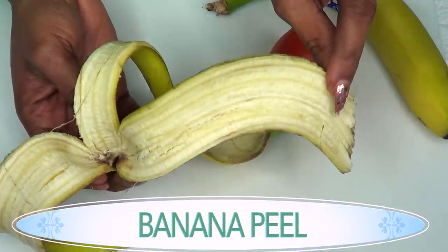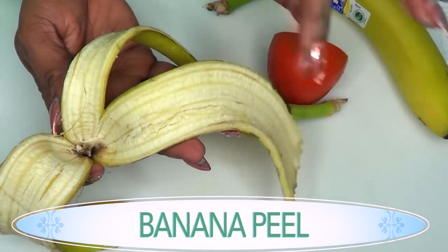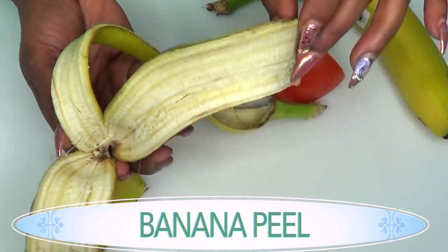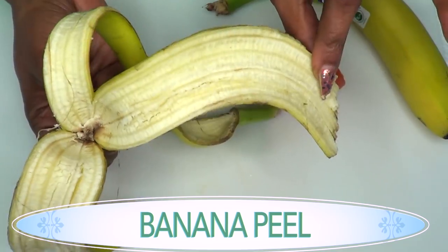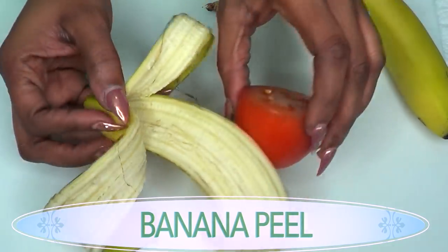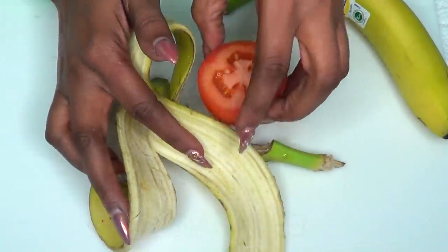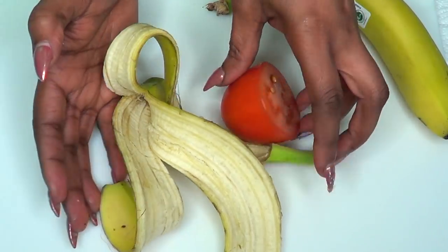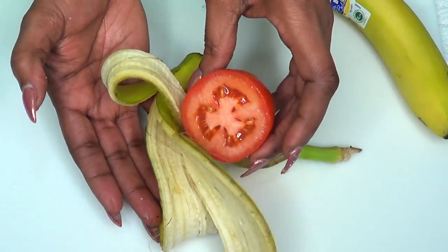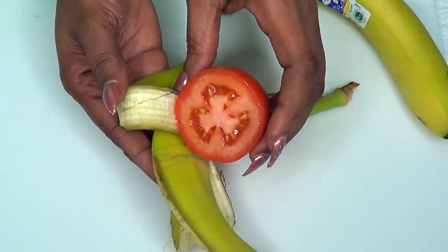So regardless of what age you are, this remedy is gonna work wonders on your skin. Banana peel is gonna help to plump that skin up while also tightening the skin. Overall, this is gonna be a wonderful combination to brighten your skin, lighten your skin, and to get rid of your wrinkles and your fine lines. These are gonna leave your skin just radiant and glowing.